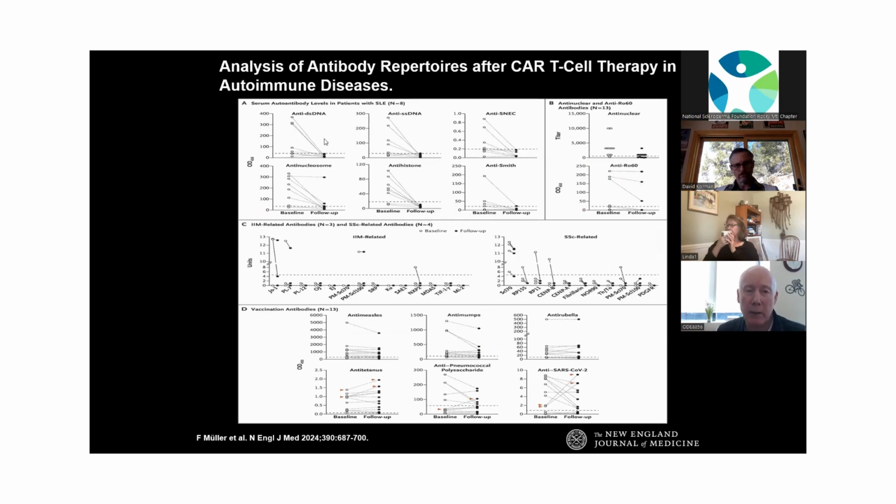And these are the antibody levels in patients. One of the things that we found with high dose therapy and transplant, even though we were seeing clinical improvement, is oftentimes we didn't see much of a change in antibody levels. But you can see here in the lupus panel, which is A, that the anti-double-stranded DNA, single-stranded DNA, and other antibodies, anti-Smith, all were markedly decreased after treatment. If one goes down to scleroderma, you can see again that there's improvement in the antibody levels.